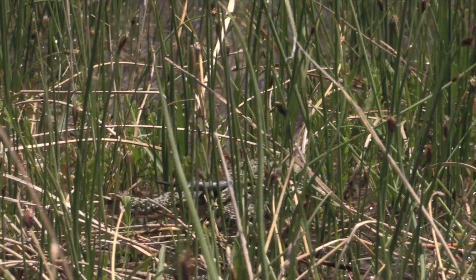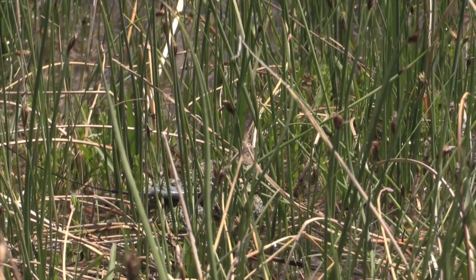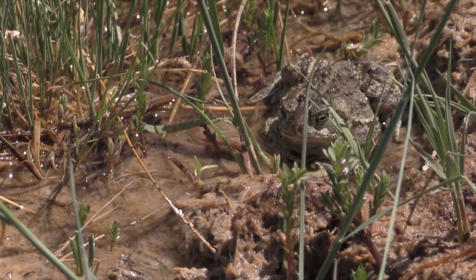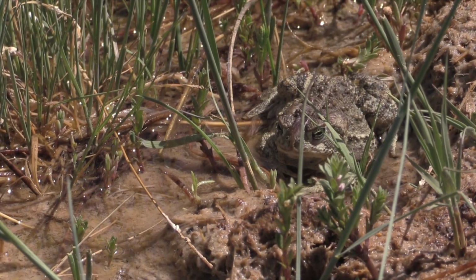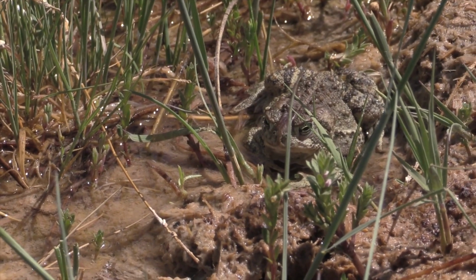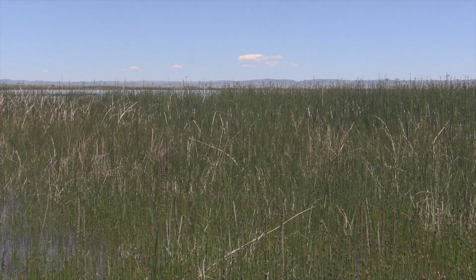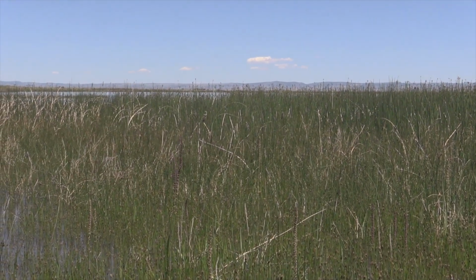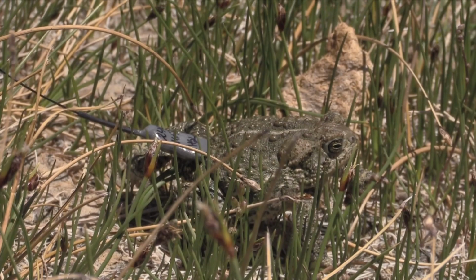So overall, we will release about 70 toads and track them throughout the summer. We will track them ideally until winter and try to follow them into hibernation to see what types of habitat they're choosing to hibernate in, and then also monitor their overwinter survival.